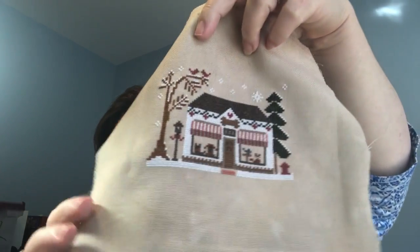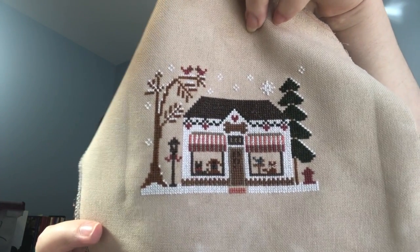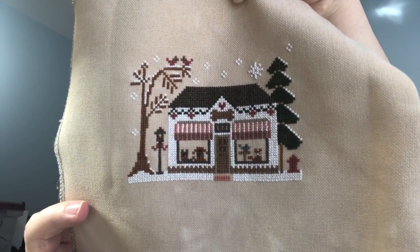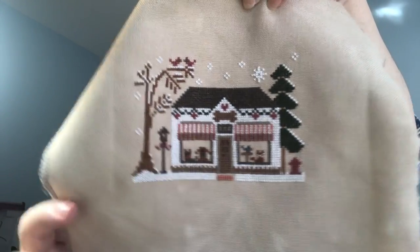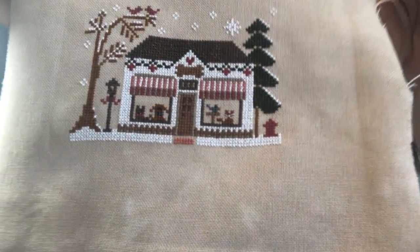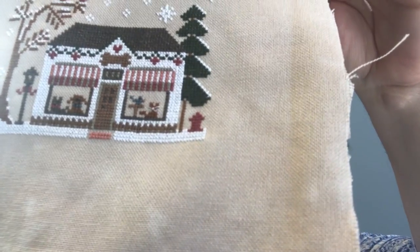So I'll show you my finish here. This is the pet store from Little House Needleworks, Hometown Holidays. There you are. Cute as it can be.